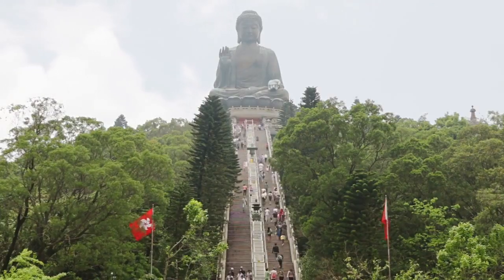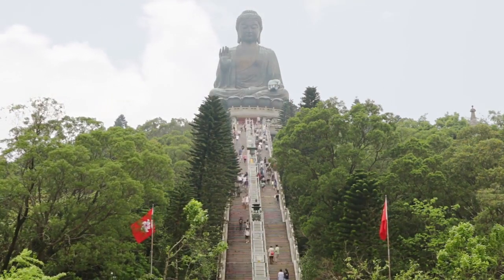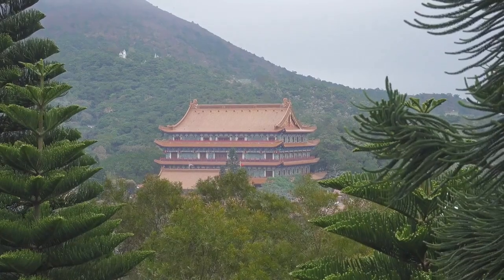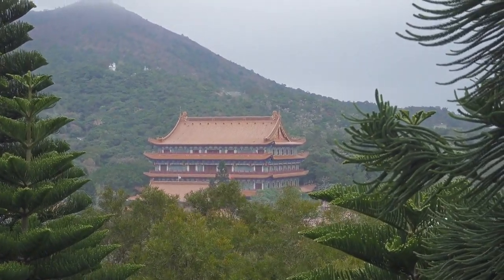The Big Buddha is a giant bronze statue that sits atop a hill on Lantau Island. It's pretty impressive to see, and you can also visit the nearby Po Lin Monastery.